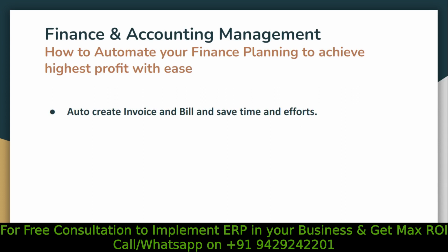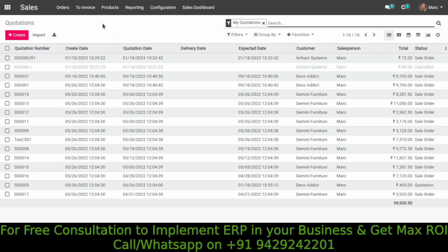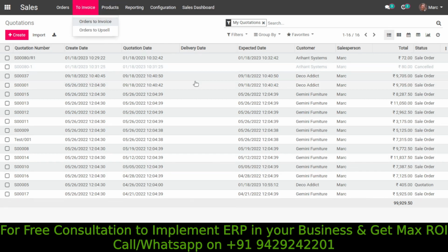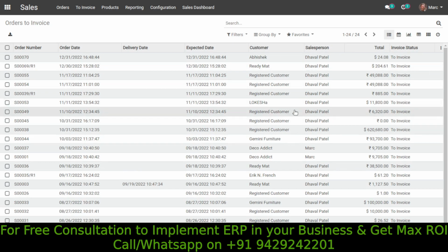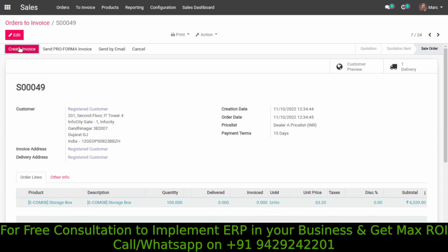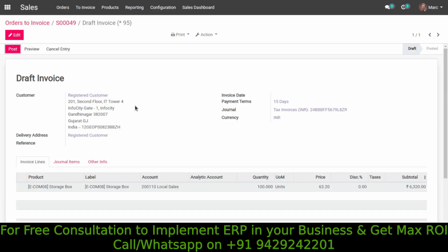So here also you can auto create the invoice. Whenever you need to create the invoice or the bills, you can simply go to the sales and here to invoice. Whatever deliveries you perform will be set over here as to invoice. So you can simply open the sales order. Here you have a button to create the invoice. In just one click, it will create the invoice. It will pass all the information like customer name, your payment term, your currency, your product, its quantity, price, discount, tax, everything. And in one click, you can simply post this invoice.